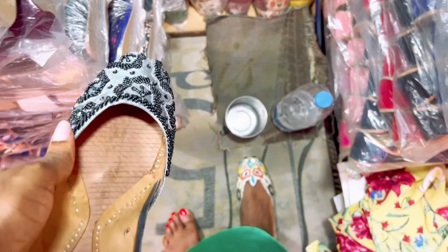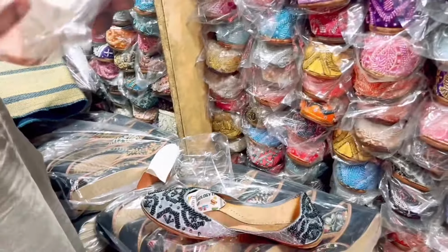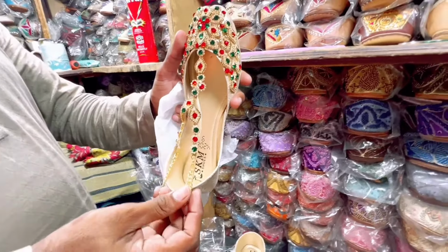You can try this. I have a special one. See? If I show you like this, shining, it's very special. I don't put this one. This one is for weddings. No, weddings and parties also use it. You know this wedding.